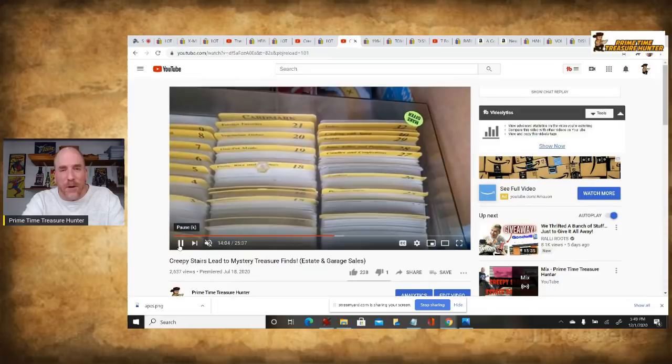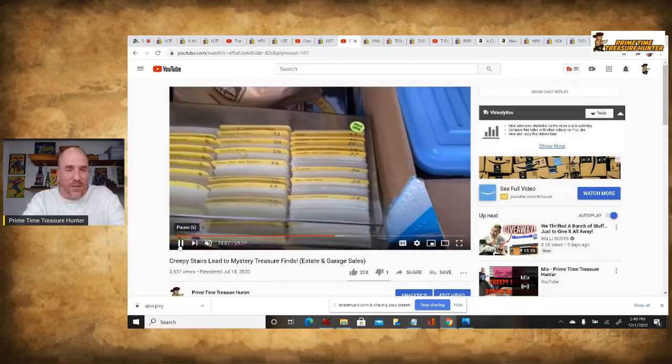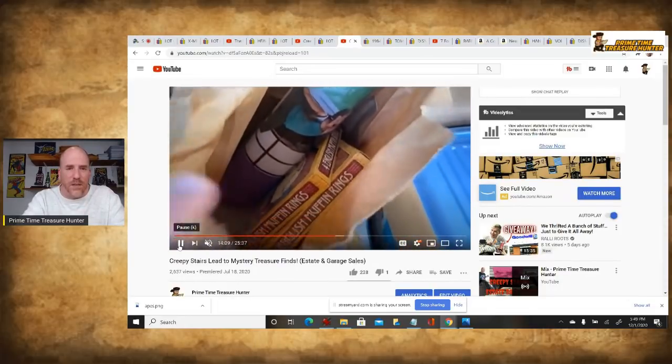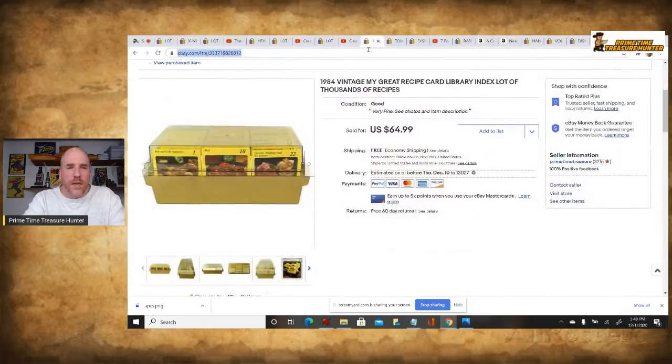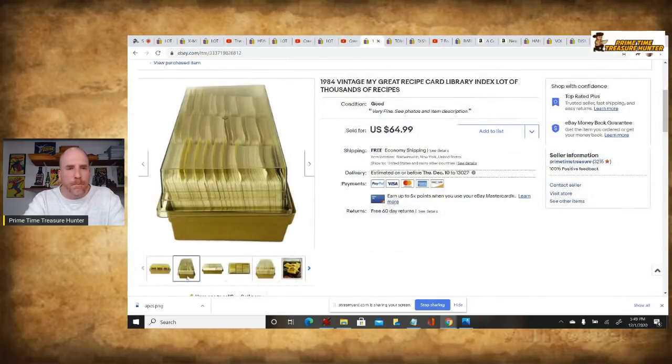You see it says make offer. I didn't even have to make an offer. I literally just asked her, and she's like $5. So yeah, that was great that I wound up getting it. There you can see recipe cards, $5. So it was a nice flip, and there you go.